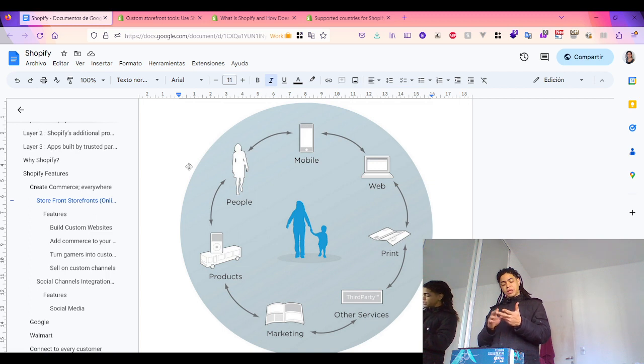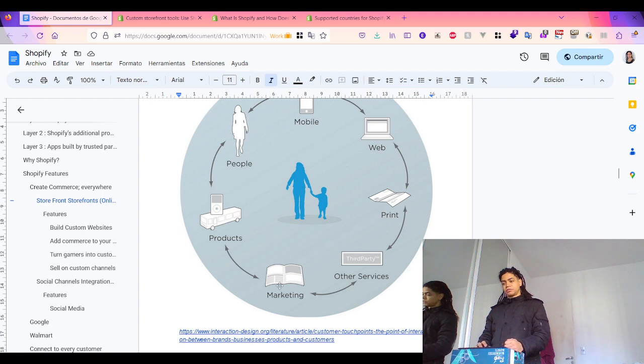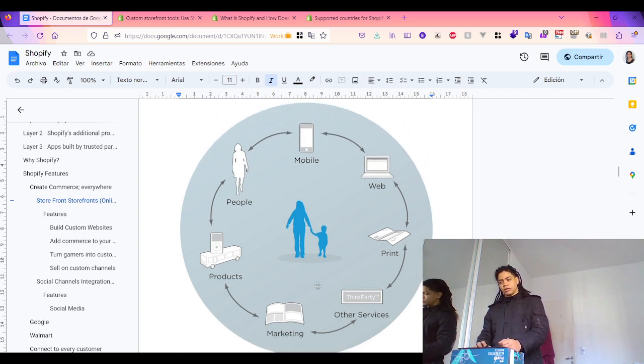Mobile, web, print media, other service, marketing. What they describe here as print marketing is, for example, magazines and things like that. Print is more like when you see an ad at a bus stop or a train stop. So: mobile, web, print, other service, marketing, products, and people.